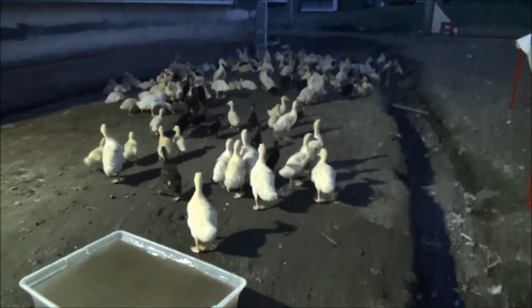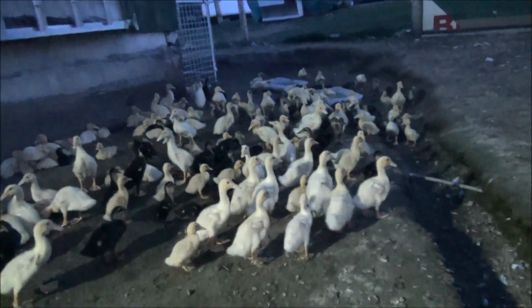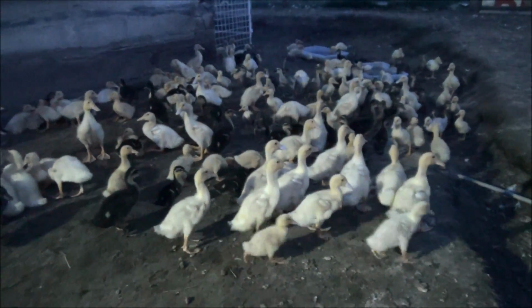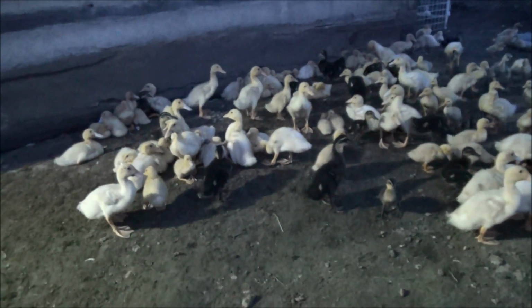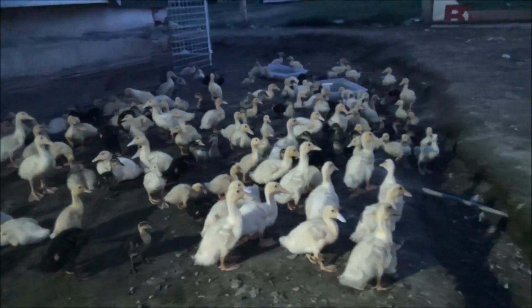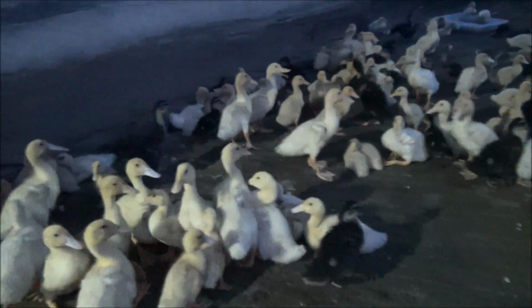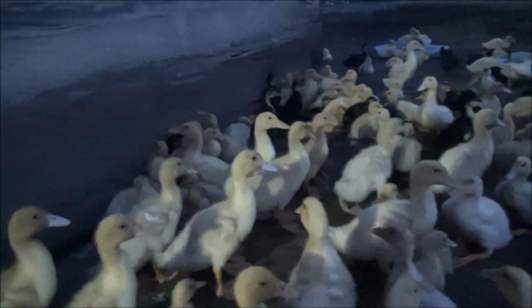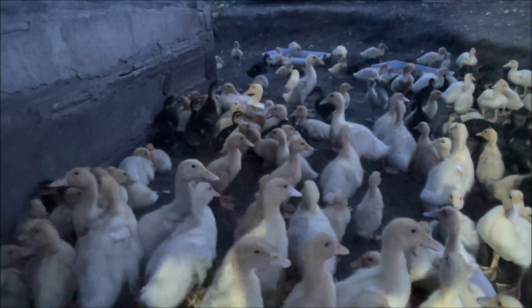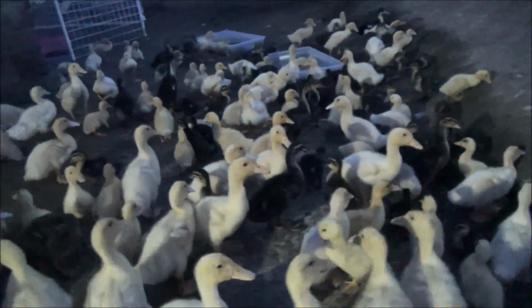Go on, little ducks. How about we try to go inside? You want to eat the foods inside? Just look at them. They don't want to go inside. They're really liking this outside thing. But we got to get them in because, you know, the owls. A little owl could take one of these guys out, no problem. Come on, little guys, let's go. We're going back inside. Come on. Let's go. Oh, you guys aren't cooperating at all, are you? Come on.